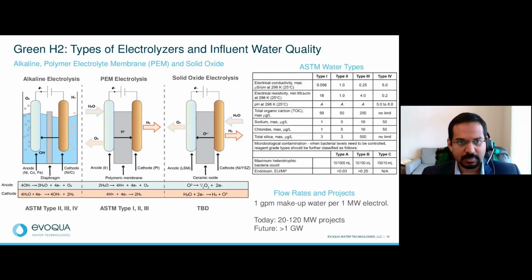Now, I want to dive a little bit deeper into green hydrogen. There are broadly three types of green hydrogen electrolyzers. Alkaline electrolysis, where you have an alkaline material, sodium hydroxide or potassium hydroxide. Generally, it's potassium hydroxide as the electrolyte, and a diaphragm that separates the two gas streams, and the ions move through them. So this is the traditional way of electrolysis. This has been around commercially for about 100 years. The current densities aren't very high, about 400 amps per centimeter square.